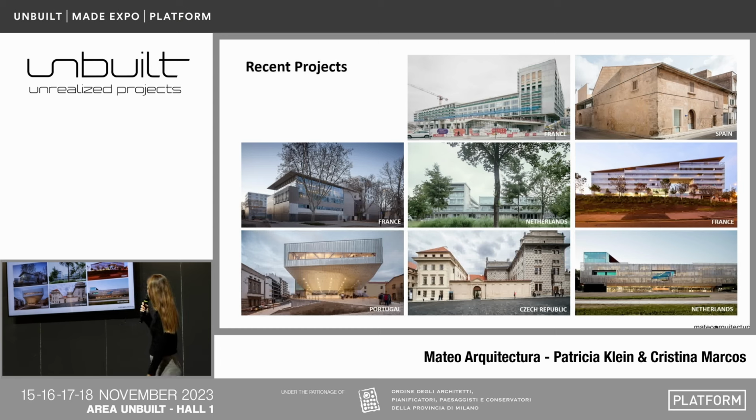And the other one in Spain is a museum in Mallorca for a photograph. Then in France, University for Arts and Residential for Students. Netherlands, residential for elderly people. France, residential apartments. In Portugal, an art center. Czech Republic, the entrance for the National Gallery in Prague. And Netherlands, the headquarters for a company in Zeist.